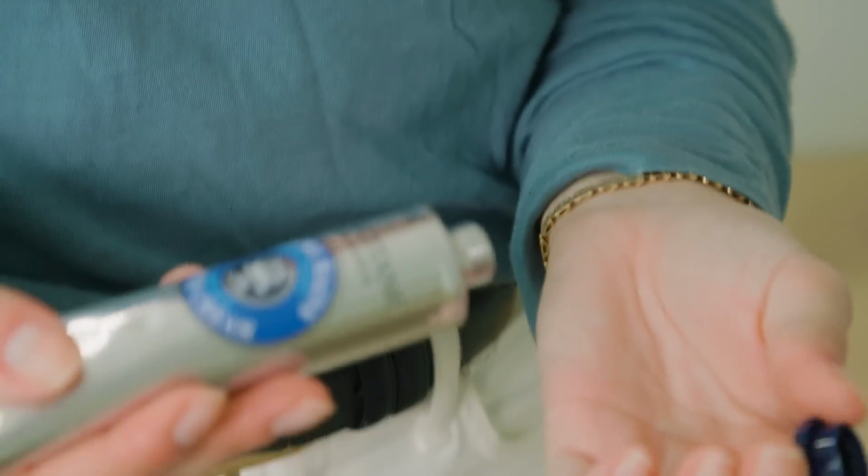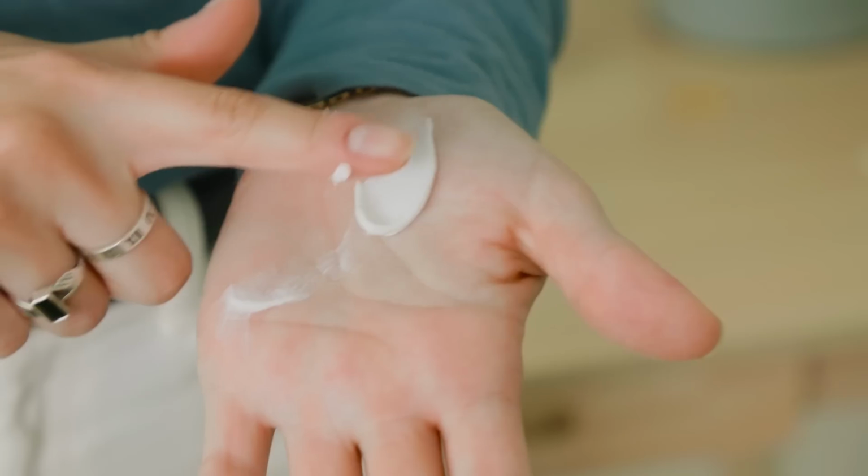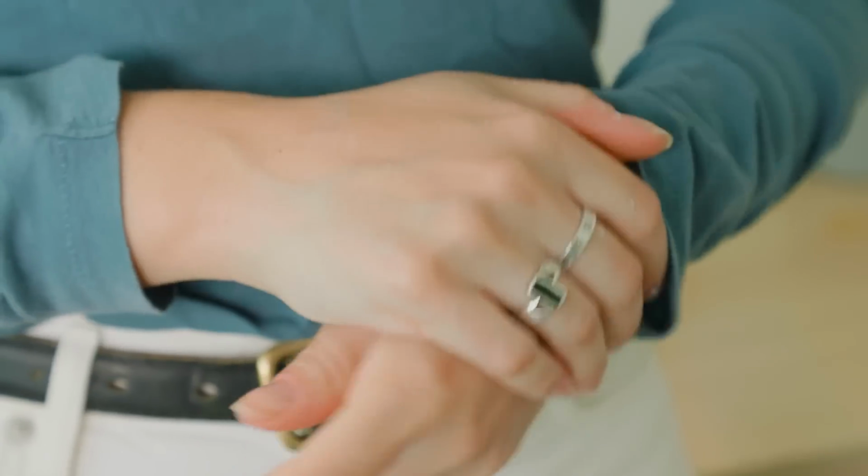This Shea Butter hand cream is amazing because a little bit goes a really long way. I know I'm gonna be using it on my hands, on my elbows, on my knees. I do not like to look ashy, so this is gonna be my savior this winter.